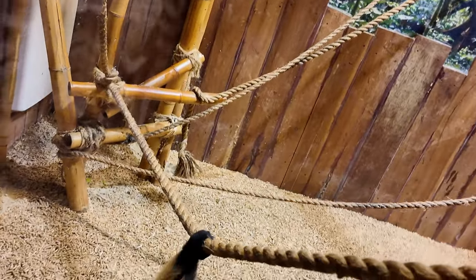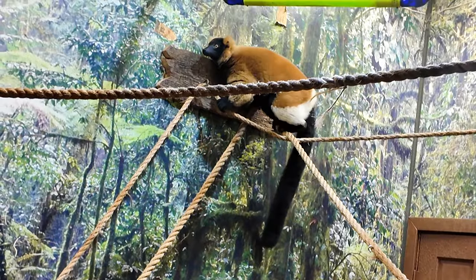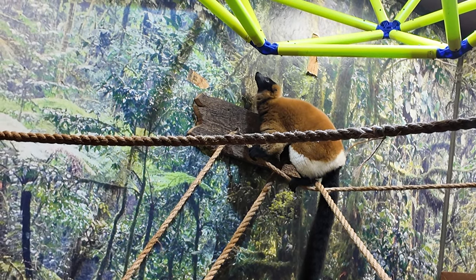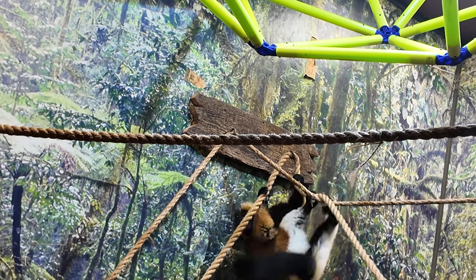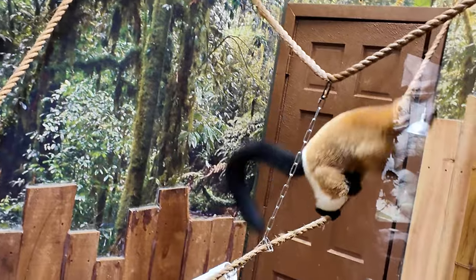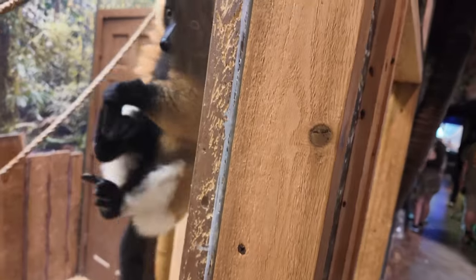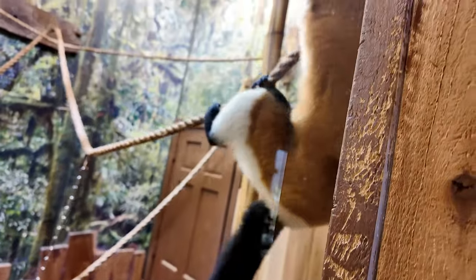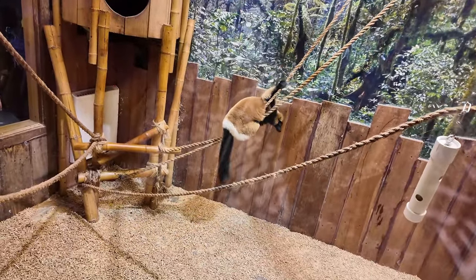There's another one down here. Oh yeah, look at him. Check him out. Very active animals. Fast, it's hard to keep up with them.